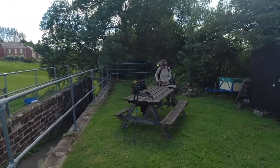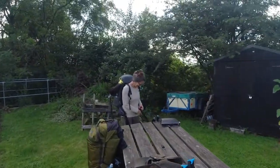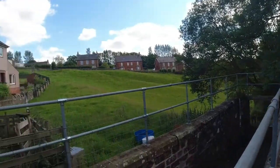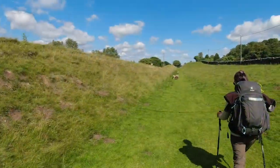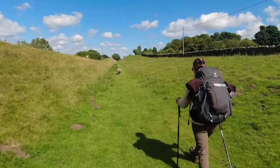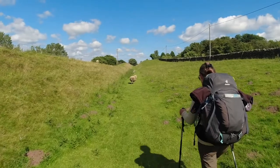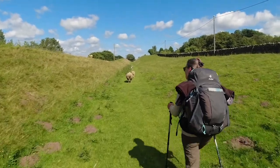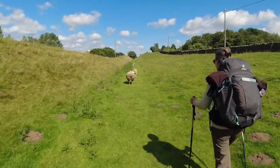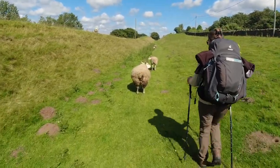But we ignored the diversion because we are rebels with a cause, and our cause is to see as much of the wall as we can. We walk along a ditch or a vallum which would have been on one side of the wall as extra fortification. Big old sheep's hairy ass.